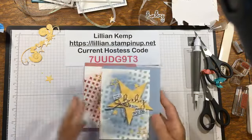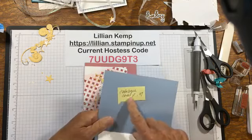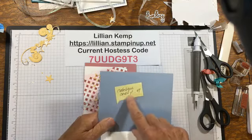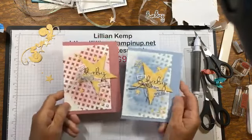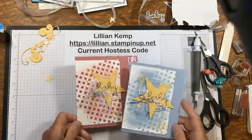So what's this? Where I get my ideas from, I always put it here, and this was the catalog case. So there are two baby cards ready to go.